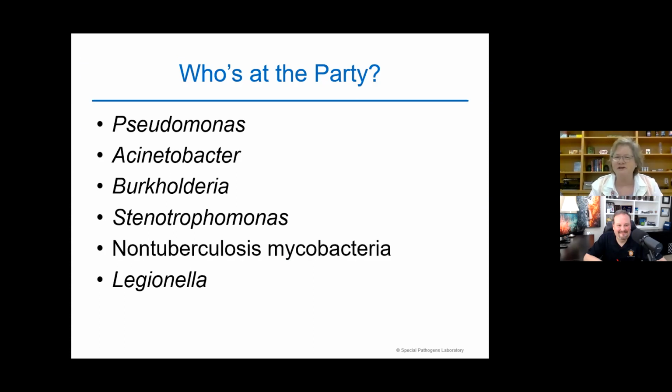And then other organisms like non-tuberculous mycobacteria. But the big one is, of course, Legionella, and the one that, for the most part, causes the most concern in terms of human infection risk. Your folks that are treating things like hot tubs and whirlpool spas really need to be worried about Pseudomonas as well, because that's the one that causes that folliculitis problem for them.